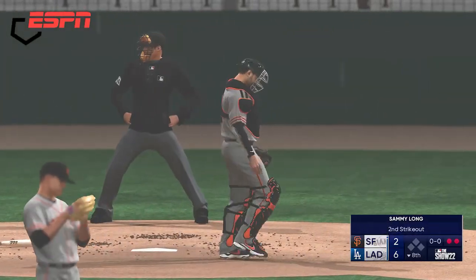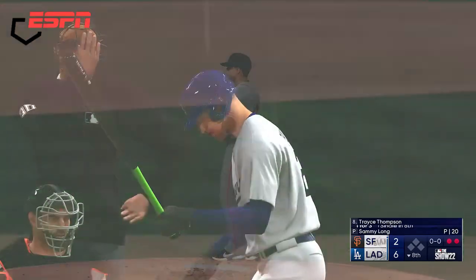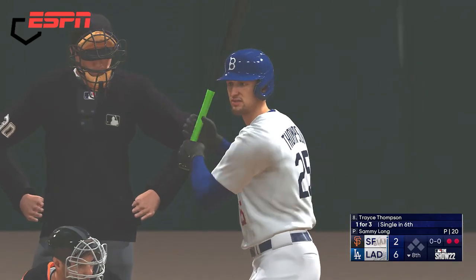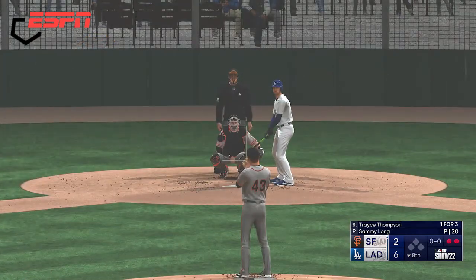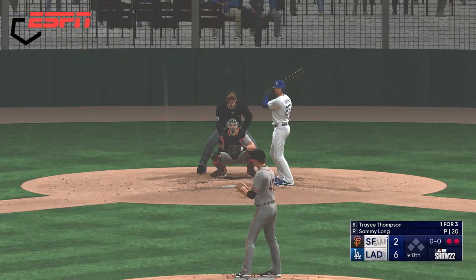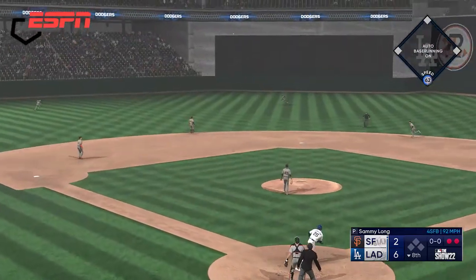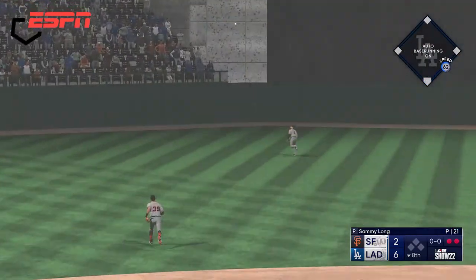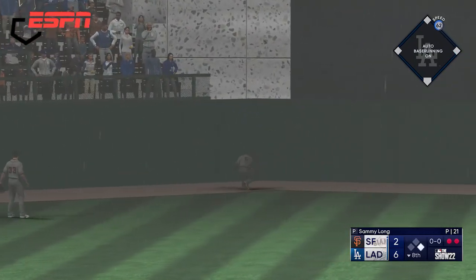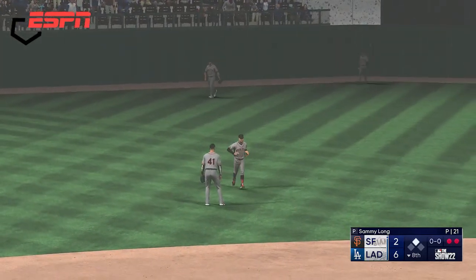Up next to Thompson, the right fielder, Trace Thompson steps to the plate for the Dodgers. Line drive. He can't get there. It's a base hit. And it bangs up against the wall. And into second easily with a two-out double.